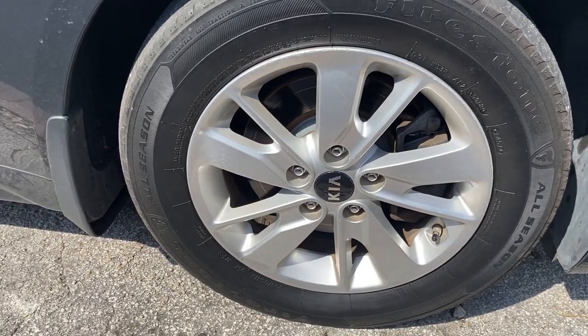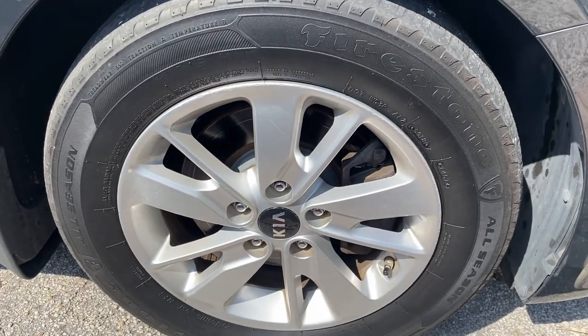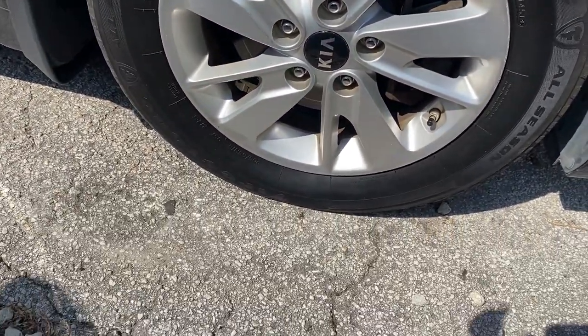You can still see that it's conditioned, but that's all it looks like. It doesn't look like it's tire shine or anything. It just looks like kind of brand new tires, I guess you could say.